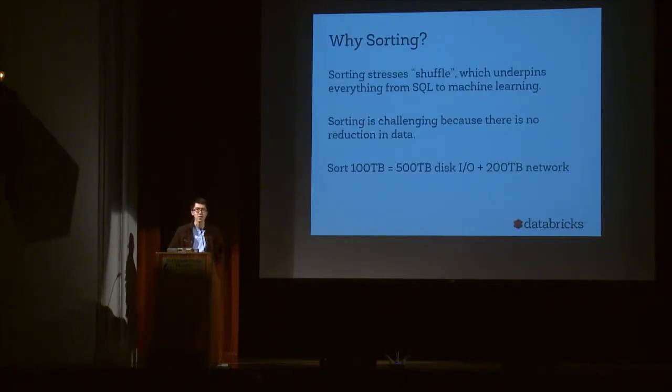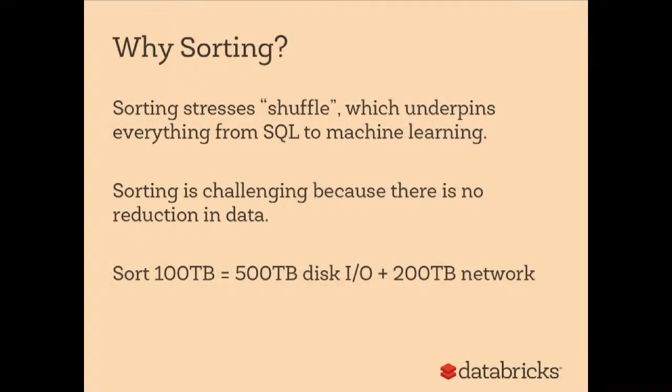So why sorting? It seems like it's a lot more interesting to work on genomics and save lives. What's special about sorting? Why would you ever want to sort 100 terabytes or a petabyte of data?